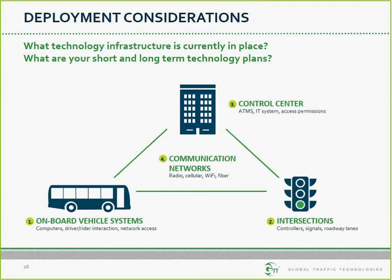Okay, so that's an overview of the system. I know we went through a lot over the course of the last 30 minutes. I do want to leave you with one final piece, and that's some things to consider on the deployment side as you think about rolling out new technology. So some things to think about are really not just for today and your needs today, but they're also what are your needs in the future. So as you think about any technology, not just TSP or Opticom or GTT technology, but any technology, the questions you need to assess are really what onboard vehicle systems do you have in place today or do you plan to purchase? Look at the intersection side.